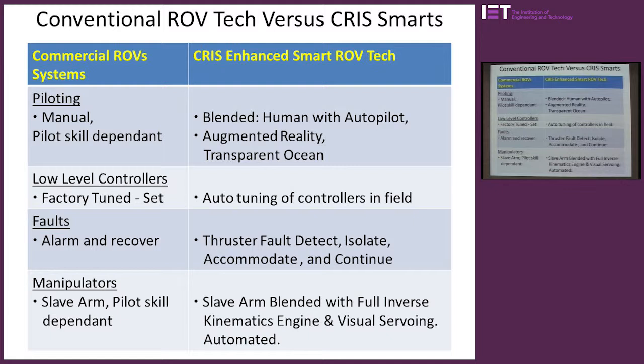Faults: on the ROV systems you will have alarms, etc. And if you get an alarm with a fault in the thrusters or the like, you recover. Again, we've developed a capability for thruster fault detection: isolate a given thruster, accommodate that fault by redistributing the thrust to the available thrusters, and continue. This allows us to keep the operation windows open even in conditions of a fault.